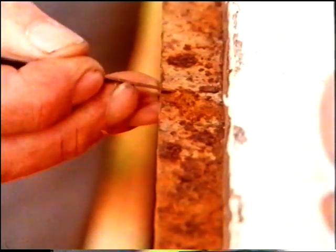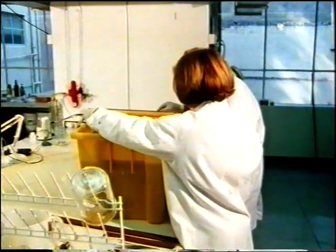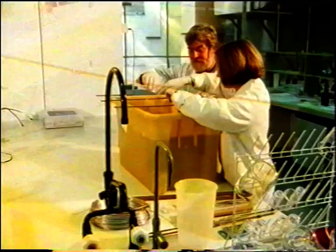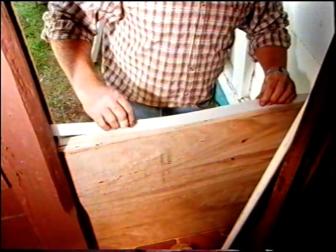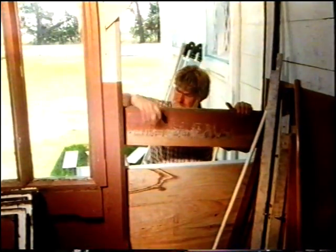The iron tongues pose a different challenge. In Heritage Victoria's Conservation Laboratory in Melbourne, the tongues that can be reused are immersed in an electrolytic bath to remove rust. Where the iron is corroded beyond repair, conservators have come up with a polyethylene substitute. They chose polyethylene because it's strong like iron, but won't rust. A new material to solve an old problem.